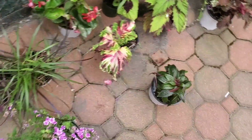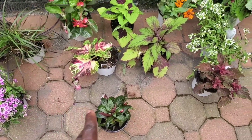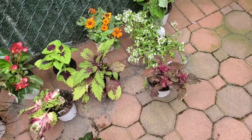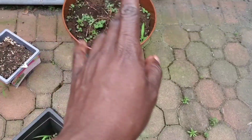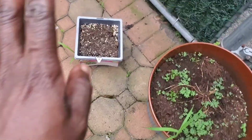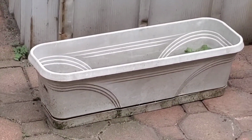So, this is what I got. There's about 13 or 14 plants here. And I'm gonna fill this box and this box with it. I'm not gonna do that box. And maybe that little box over there. Maybe I'll do that one with it as well.